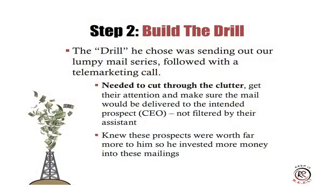Now, he knew he needed to cut through the clutter. He really wanted to make sure he got the attention of the CEO, and he wanted to make sure that the letter would actually get delivered and not be filtered by their human spam filter in the office, which is their assistant.